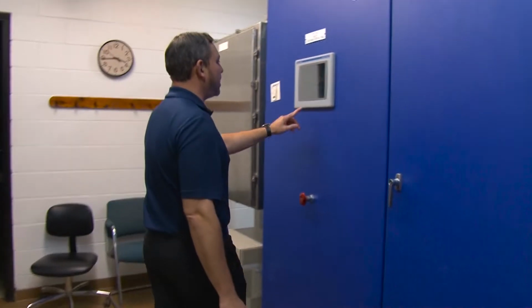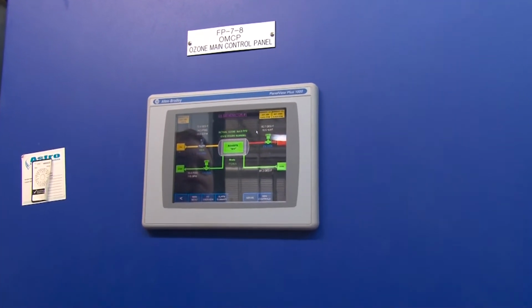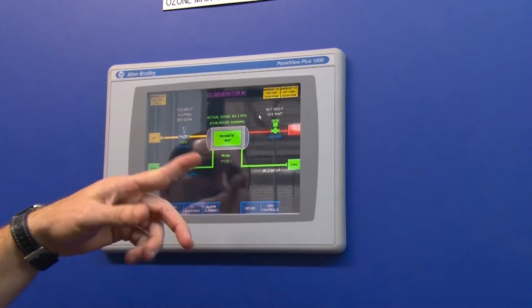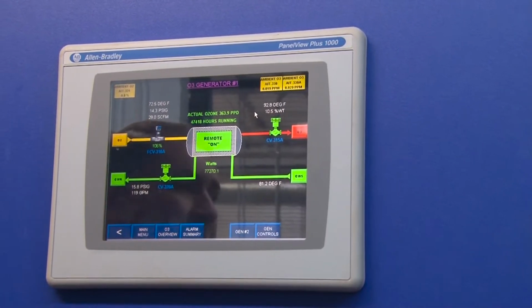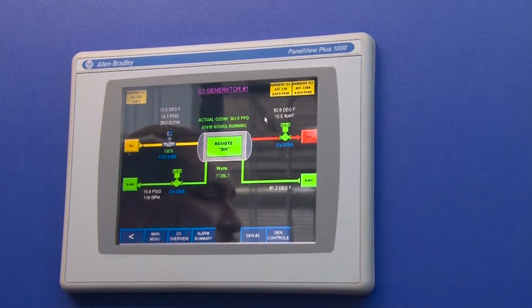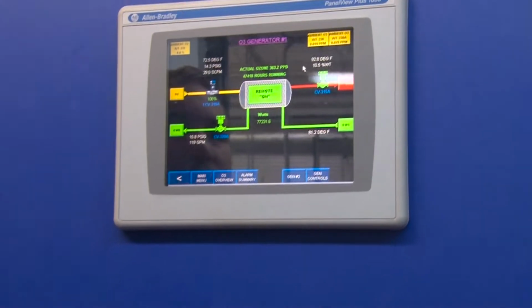We're in the ozone building. You can see the panel view. This is where the operators on duty actually check. You can see right now we're making 364 pounds of ozone per day. We have 2 generators, number 1 and number 2. Both generators will produce 500 pounds of ozone each.